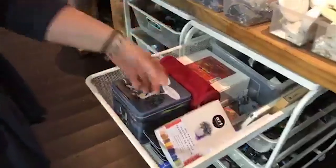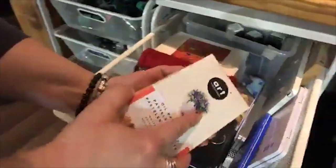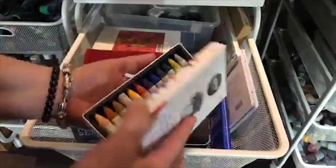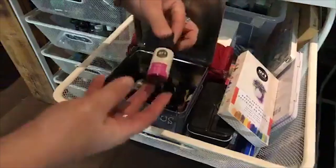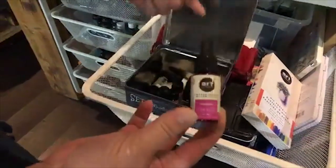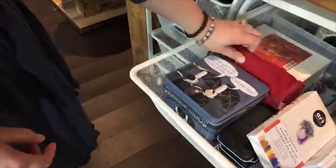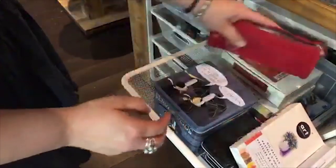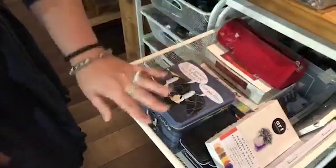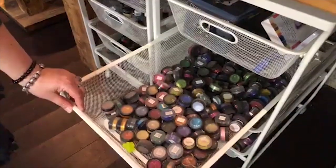Here's the drawer with the watercolors and pastels. For example, Prima pastels. These are new ones. And here in the special box, I have my new Prima liquid watercolors. I want to try them finally. And watercolor pencils and brushes. Like, this is like watercolor section. And more of the watercolors this time.